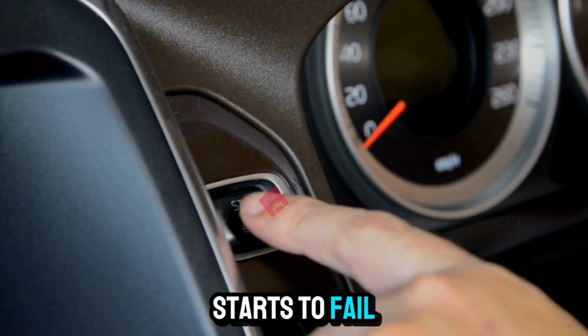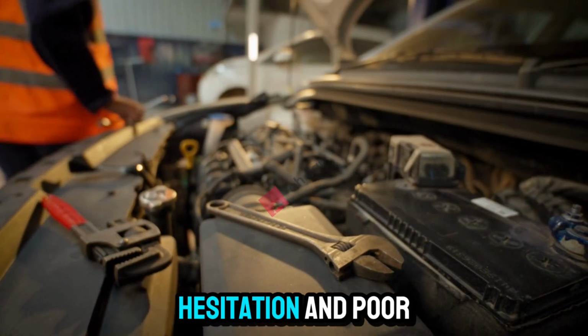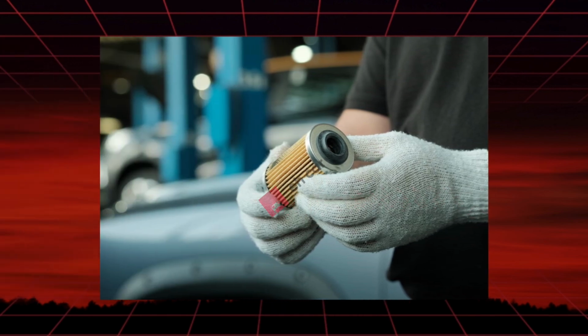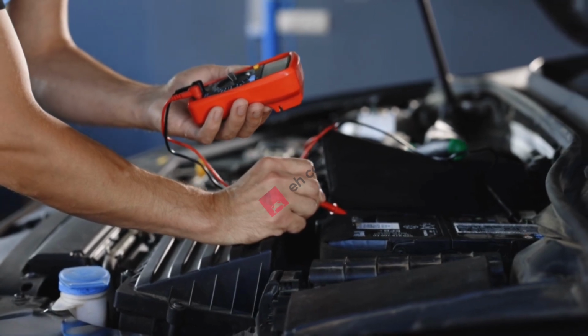When either one starts to fail, the symptoms overlap. Hard starts, stalling, hesitation, and poor performance. That's why so many car owners spend big money replacing a fuel pump when the actual issue was a clogged filter, or vice versa. The key is knowing how to spot the subtle differences. Let's walk through it step by step.